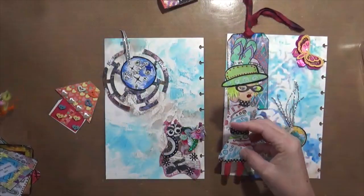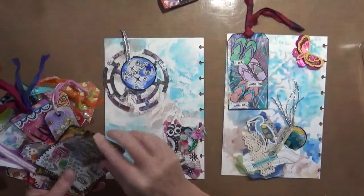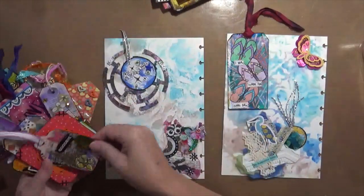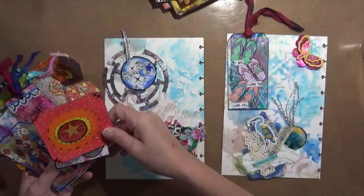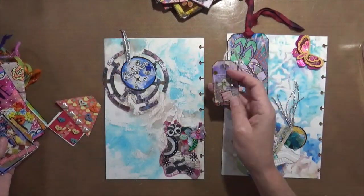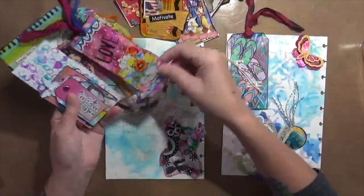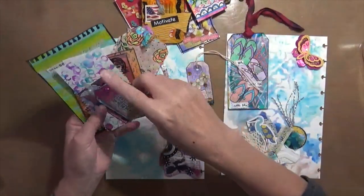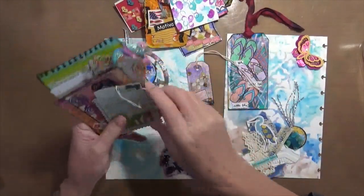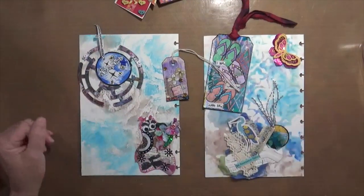Well, there's that chick. I've got to use her eventually. The little chick. I don't like those on there. I like this little guy. That'll go somewhere, maybe. I'm just looking to see what actually hits my fancy today. All right, I think that's it. So we're going to go ahead and use these. Give me a minute. I'll get my supplies together and I'll be right back.